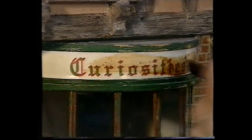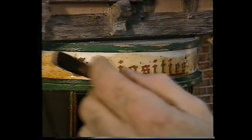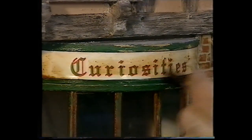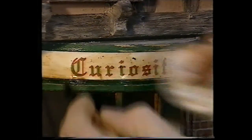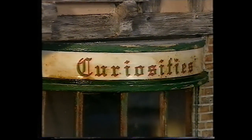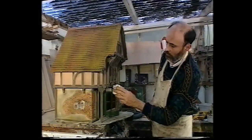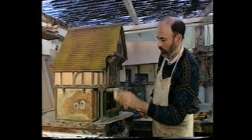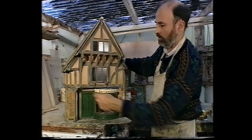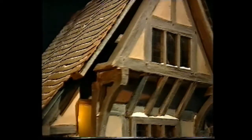Now I'm just going to age and mellow the sign a little because it's a bit too stark. So what we've got to do is just take off the sharpness with a little oil stain. That's the final touch. So there we have the Curiosity Shop.